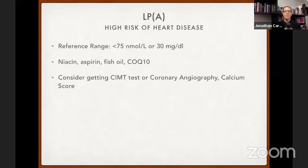Now next is lipoprotein A. Lipoprotein A is a test that you don't have to get more than once in your life, and it's genetically determined. If you have a high level of lipoprotein A, then you have a higher risk for heart disease. Still to this day, a lot of doctors do not get a lipoprotein A because they feel like, well, there's nothing you can do about it, so what's the point of knowing? I think it's important for you to know. If you have a high lipoprotein A, you have a very substantial risk for heart disease.